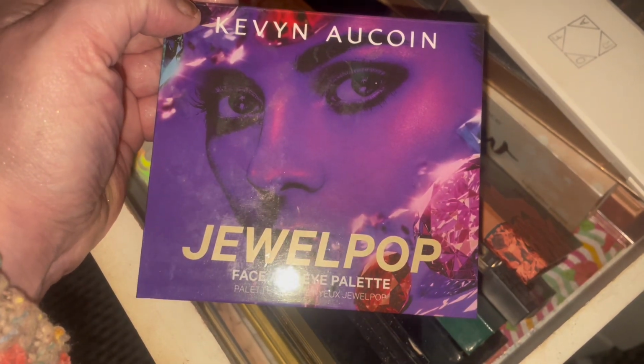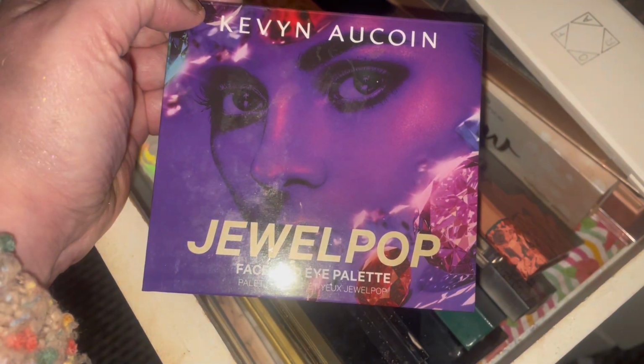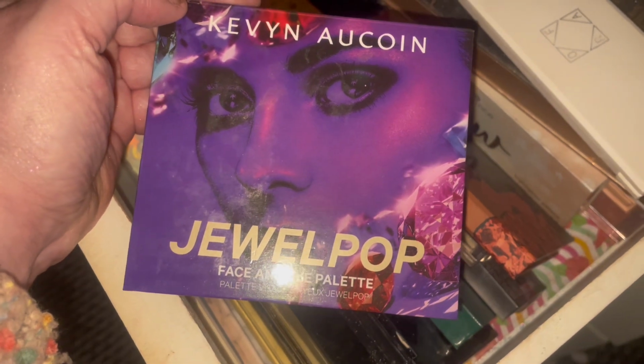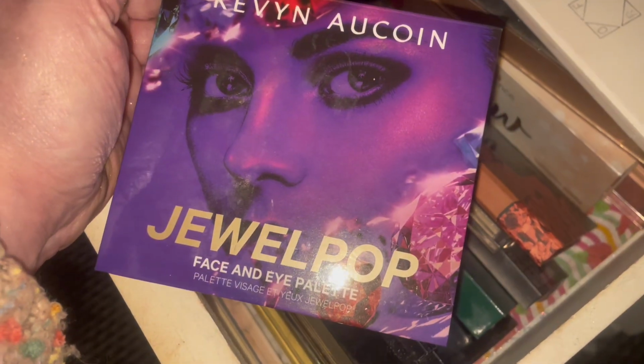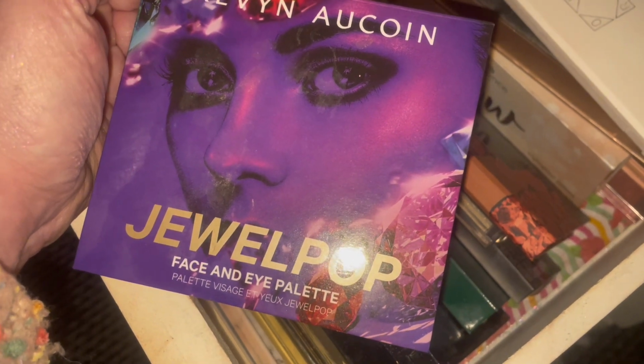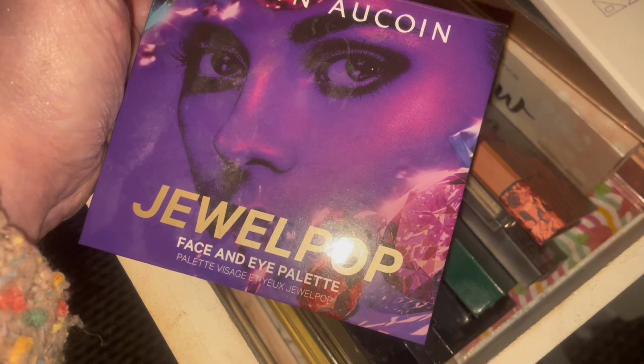I just don't really wear the eyeshadows, but I'm keeping the Dior and YSL for only the face products. So why shouldn't I keep this as well? I want minimal face palettes if I can get away with it, but so far I don't feel like I'm doing that great. But yeah, we'll keep this one for now.